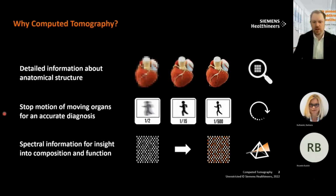So it's always a balance between what do we want to see and what are we willing to expose our patient. If you have the right scanner with the right type of acquisition speed, say a dual source CT, you can stop motion. And that's obviously critically important in cardiovascular CT. The heart is the fastest moving organ in the body. And so in order to appropriately characterize the heart, first we must stop it. So speed is critically important.